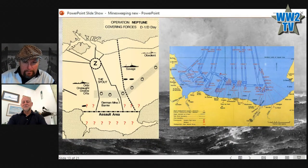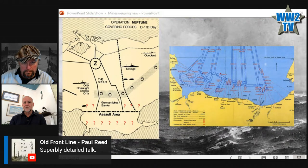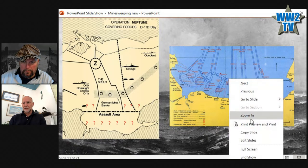Okay, so that's what's happening. So now let's look at the plan itself. So we're going from Z to A. The idea is for each of the five beaches, we're going to sweep two channels with fleet sweepers down through what we call the spout, going through that minefield that we know about and dealing with whatever comes through. So that is the plan.